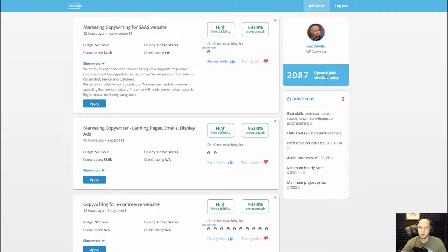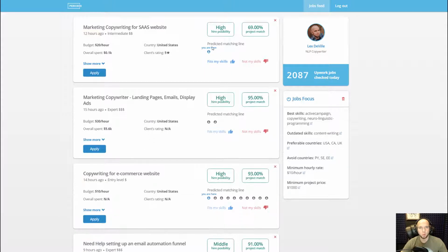Over here on the right, this is showing you how many jobs it checked today from Upwork. It's showing 2,087 jobs. That's pretty cool that you're getting the latest stuff. This one was posted 12 hours ago. It's been a little bit, but it's still saying I'm like the number one position if I wanted to go for this gig. And you can see that I clicked fit my skills so I can test that and see what's going to happen with it.